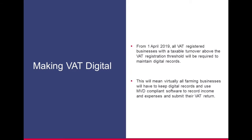Making VAT Digital. From the 1st of April 2019, all VAT-registered businesses with a taxable turnover above the VAT threshold will be required to maintain digital records. This will mean that if you are VAT registered but your taxable turnover is below 85,000, and please be aware that basic payment is not included in your taxable turnover, then you will not have to submit your VAT returns digitally. This will mean that virtually all farming businesses will have to keep digital records and use Making VAT Digital compliant software to record income and expenses and submit their VAT return.